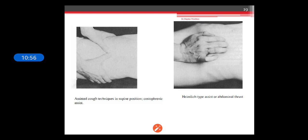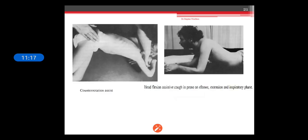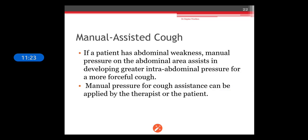You can see the first where we are using the costophrenic assist. The patient is placing his hand on the costophrenic angles, then on the navel, the abdominal thrust. Then you can see these are the assistive cough techniques in supine positions. The placement of hand is the variations for the assist. Then you can see the counter rotation assist and the self assist like prone on elbows.